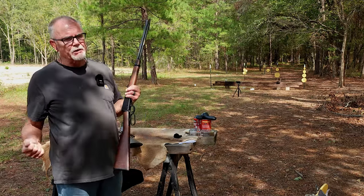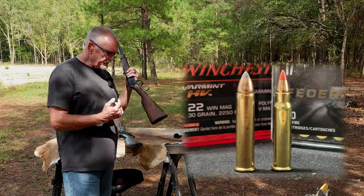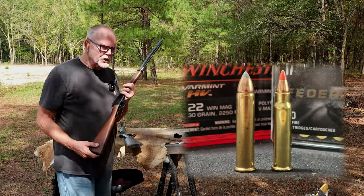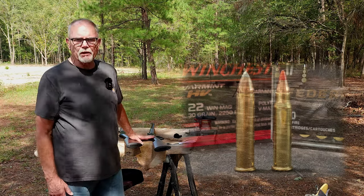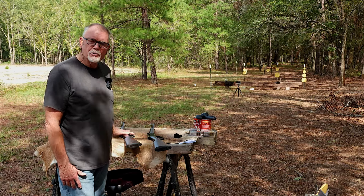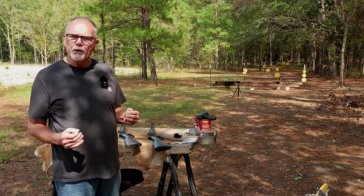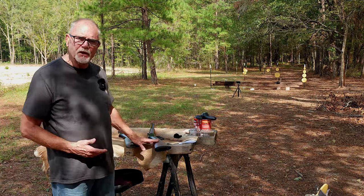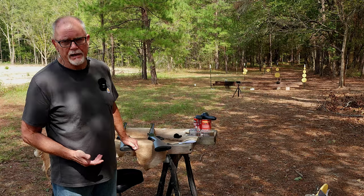And before I move on, I just want to say the 17 HMR is a neck-down version of the 22 Magnum cartridge. And so if you've got both guns on the table, you have to be extra careful to not get these 17 HMR rounds chambered into the 22 Magnum because they will fit. And you just don't ever want to do that. So if you're like me and you've got them both on the table, use extra caution with your ammo management.